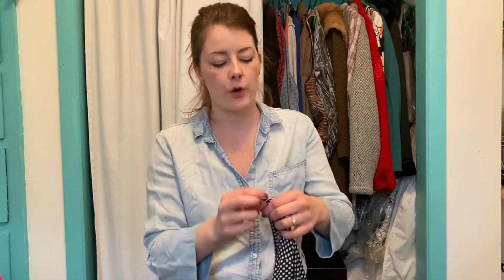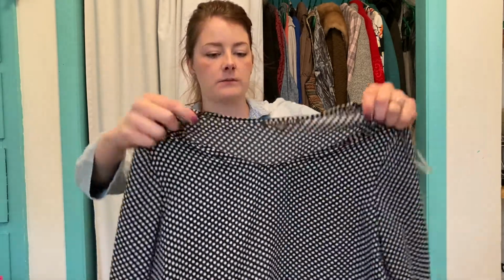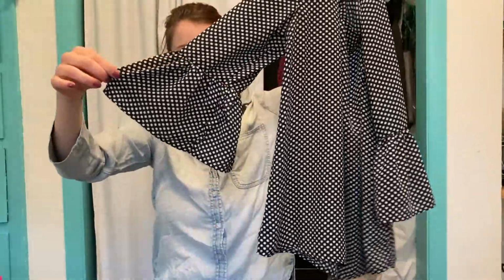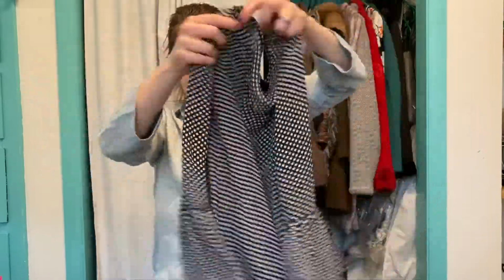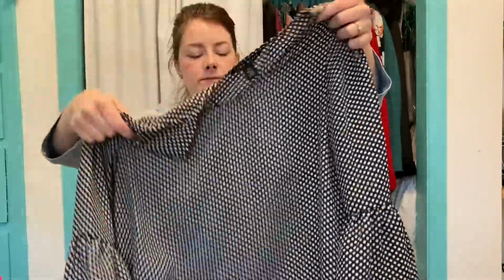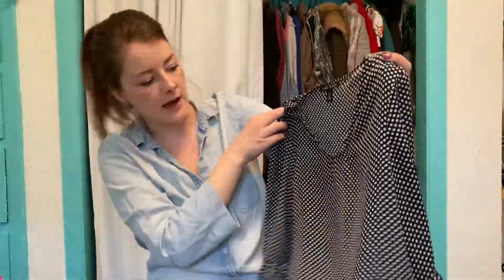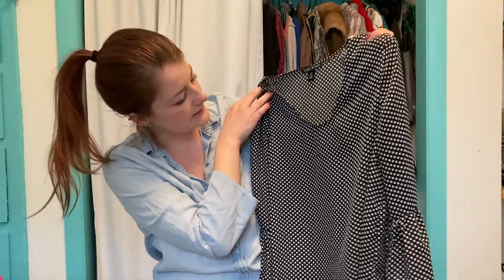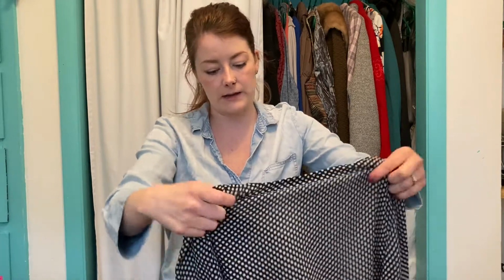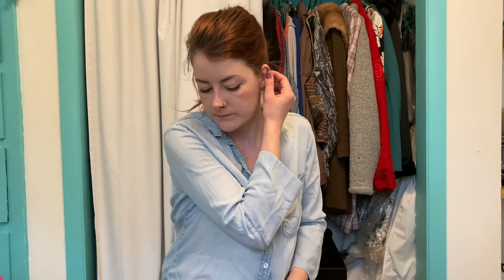Okay, this is a Como Black women's small chiffon, black and white polka dot top. It's got these little bell sleeves, flare sleeves, just a super relaxed basic top, almost a V-neck, but it doesn't quite have a V. I thought it was cute and could probably get around $12 for that. Nothing amazing, but people love their basics in their wardrobe.